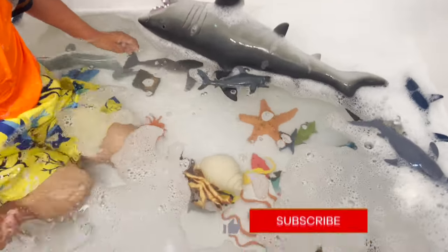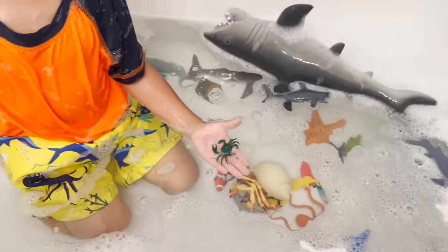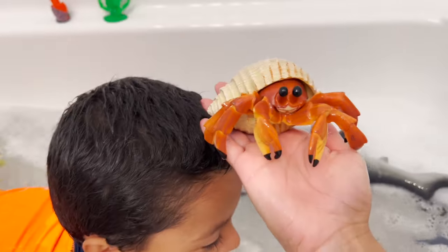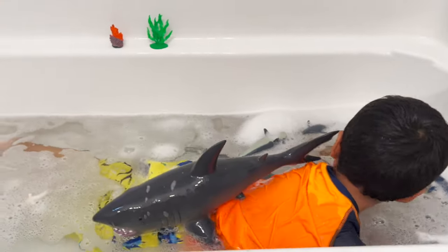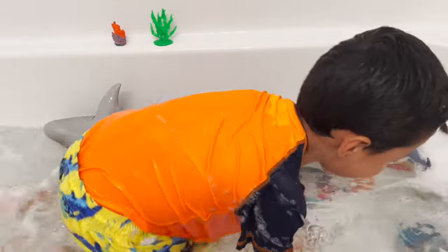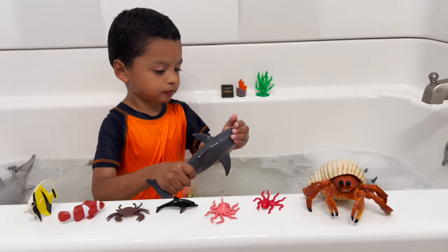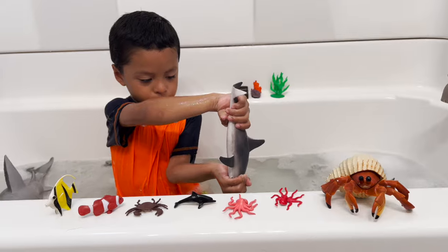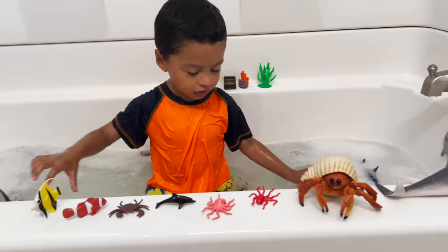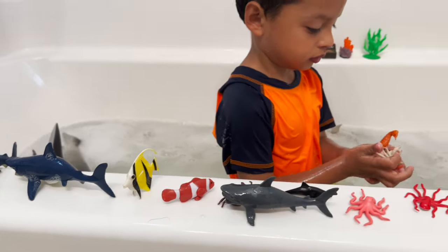We have all of our creatures in the water. I see the sharks, the crabs, the hermit crab. Uh-oh, Jeremy. You have the big shark behind you. Be careful. Are you enjoying your bath? Yes. You have so many water creatures in the bath today.